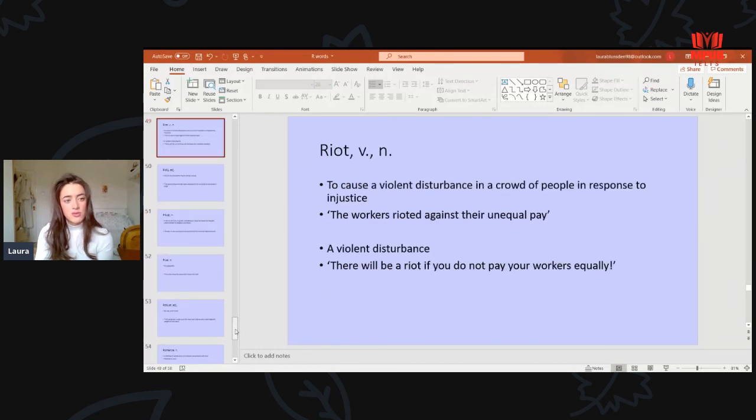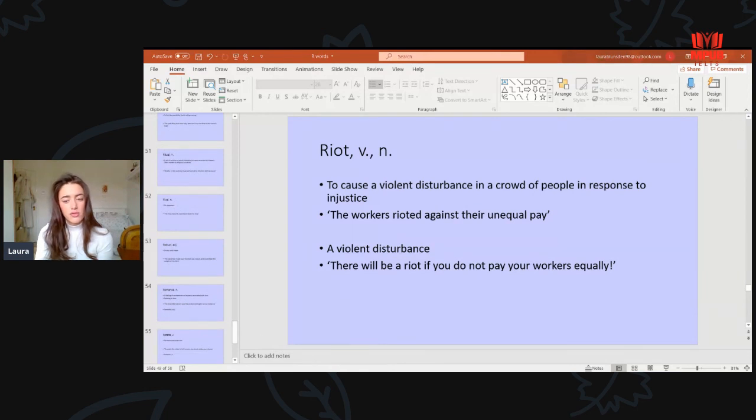Our next word is riot. Riot, which is a verb and a noun, to cause a violent disturbance in a crowd of people in response to injustice. The workers rioted against their unequal pay. So the injustice there is their unequal pay. The workers rioted. Okay. Riot, to cause a violent disturbance, could mean to shout, to throw things, to become violent and hit people. That would be part of a riot.